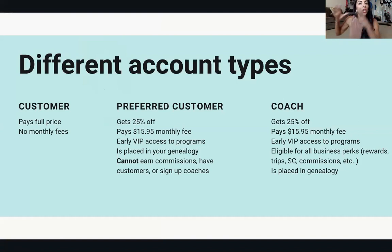Then we have coaches, which we know is us. We get 25% off all products that we purchase on our own. We pay a $15.95 monthly fee to not only help us get the discount, but also that goes into our website where people can go in. We don't have to stock inventory. We don't have to handle shipping and handling. It's all done for us. The best $15.95 I pay because I don't have to deal with any of the headache and stress that business owners have to deal with.